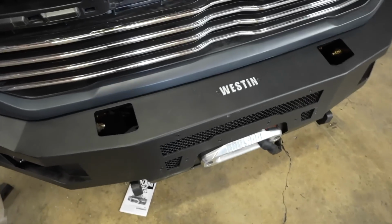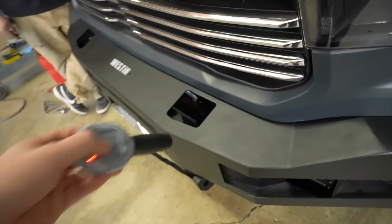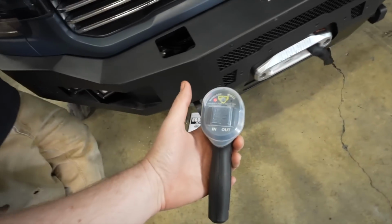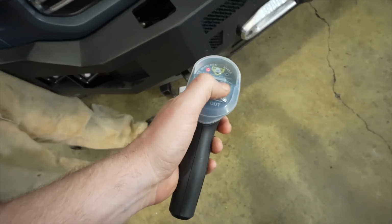So I was a little curious about why this bumper has big holes in here, but it's actually so you can reach down, hit your winch, and then activate the free spool. And then the winch has a wired or wireless remote right here.